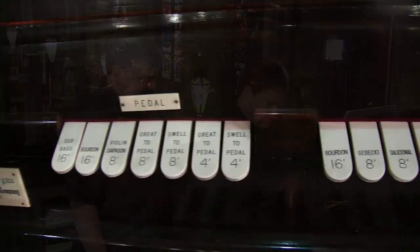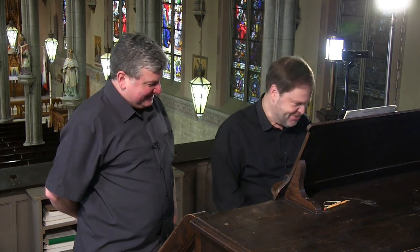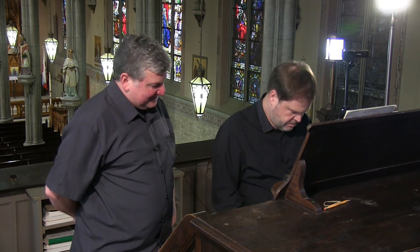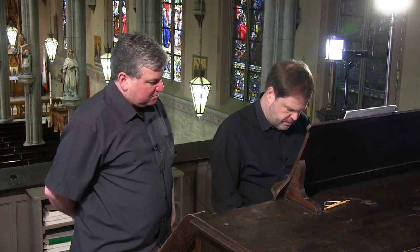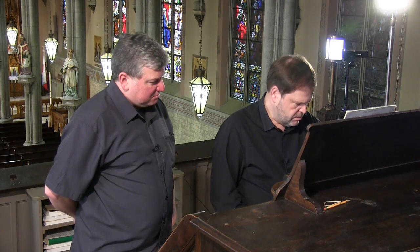It does. Remarkable here, we have only two ranks, I think, in the pedal, but we have a 32-note pedalboard. So we have a Subbass, which is quite substantial, and then the bourdon, which is derived from the swell. And then there is a violin diapason.